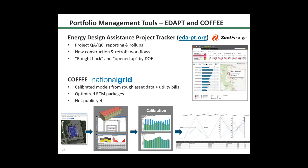If you are an organization that has lots of efficiency projects, you may be interested in this application as well. Another application along the same lines, also developed by a utility but not public yet because it's not completed, is called COFFEE, which is short for Customer Optimization for Energy Efficiency, developed by National Grid in New York. It's essentially an enterprise data system that's connected to PAT on the back end. Given the data that you have about your buildings, it creates consumption data and calibrated models for those buildings, and then tells you which buildings you need to invest in first if you have a large portfolio, creating custom optimized packages for each of your buildings. That's what that flow is designed to demonstrate.